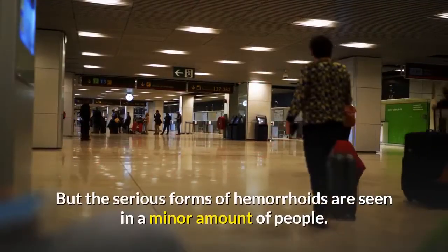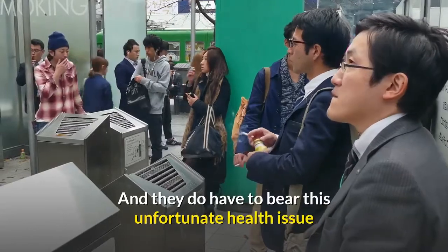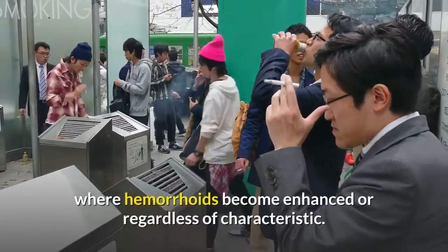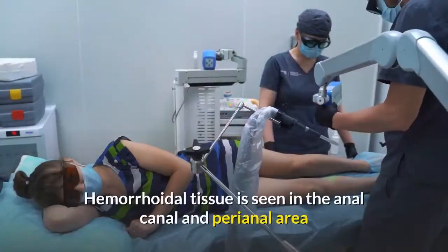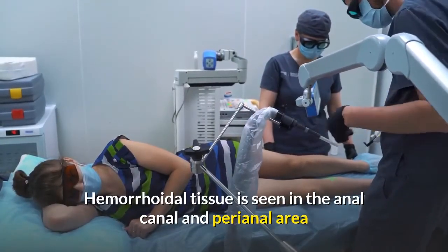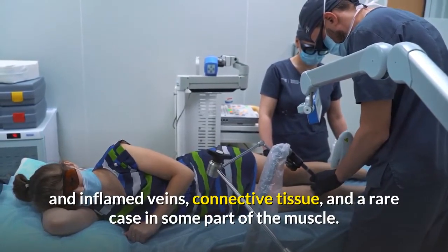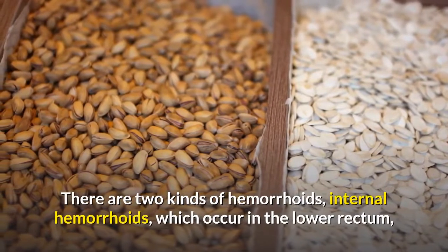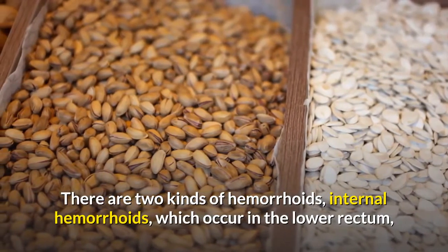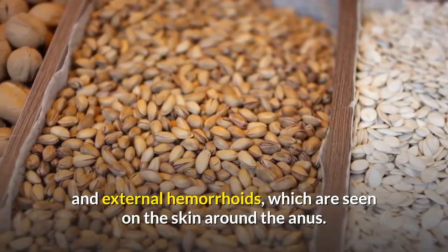But the serious forms of hemorrhoids are seen in a minor amount of people. They have to bear this unfortunate health issue where hemorrhoids become enlarged. Hemorrhoidal tissue is seen in the anal canal and perianal area, and includes inflamed veins, connective tissue, and in rare cases some part of the muscle. There are two kinds of hemorrhoids: internal hemorrhoids, which occur in the lower rectum, and external hemorrhoids, which are seen on the skin around the anus.